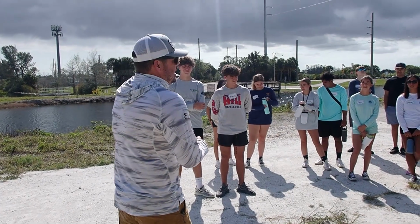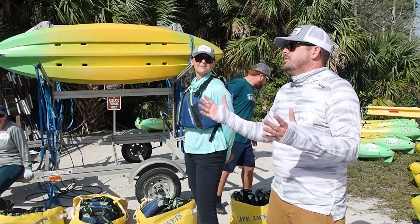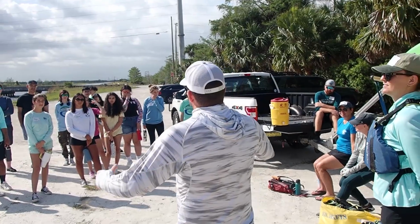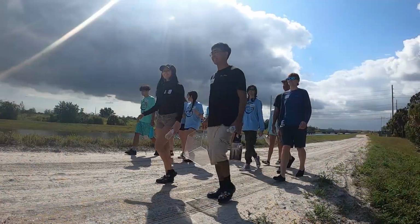So Loxahatchee Slough is our largest natural area, almost 12,000 acres. So that's bigger than Jonathan Dickinson State Park, this natural area. The vast majority of this natural area is this really, really special swamp habitat called a slough.